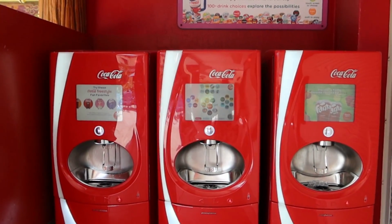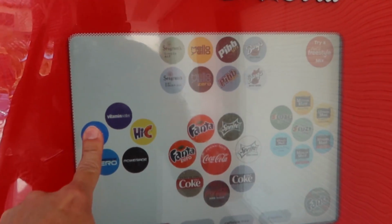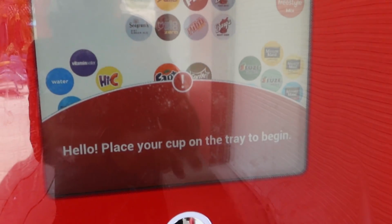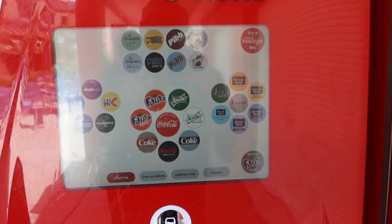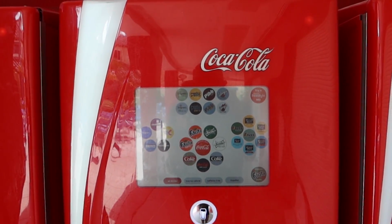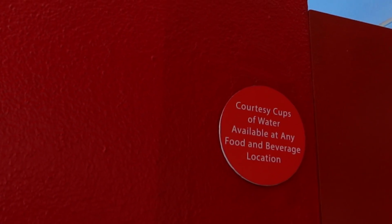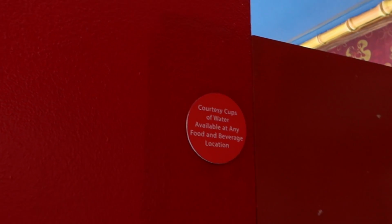Although there is one thing about these particular machines. Most Coke Freestyle machines, you can get water for free, but you cannot here with these. I don't know why Universal decided to disable the free water section. So you have to have a refillable mug to get water, but there is a sign here that says courtesy cups of water available at any food and beverage location. So you don't need to use one of the Coke Freestyle machines to get water. You can just get it anywhere.